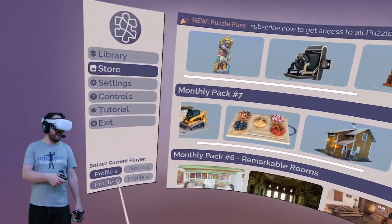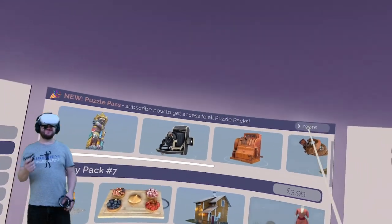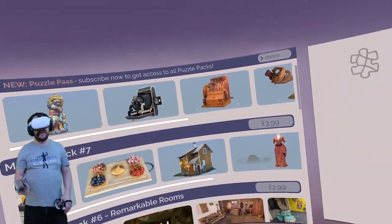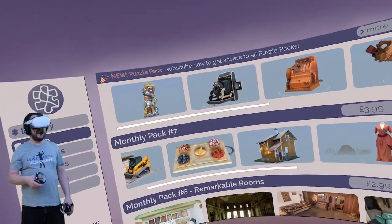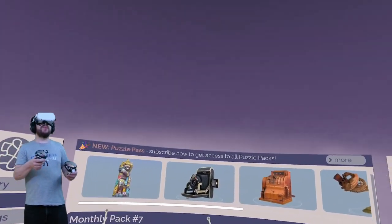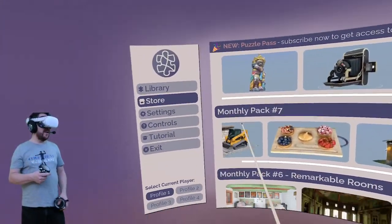Another good thing, it's got profiles. So you can have up to 4 profiles, because my wife, she does love doing puzzles as well. So say I'm in the middle of a 400 piece puzzle and I want to save it. She comes along, oh, I want to do that puzzle. You know what I mean? She doesn't need to worry. She doesn't have to resume halfway through. She can have her own profile and away she goes.